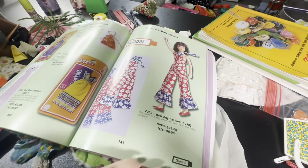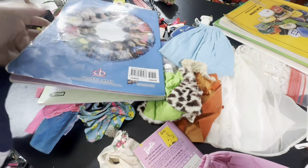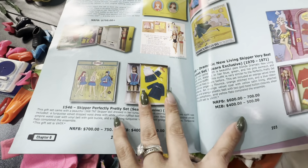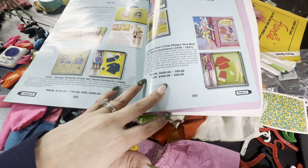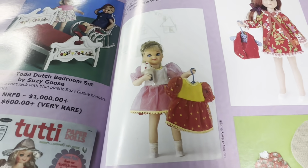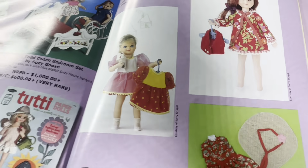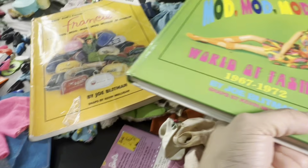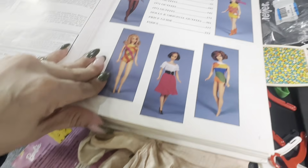So let's see. This even goes to, like, this is Best Buy Fashions, which is later in the 70s. These books will even include the cases and Sears exclusives. Anything Sears exclusive, for the most part, is going to be worth a ton of money, way more than most average outfits. Here we go. So this is Tootie. There's a couple different styles of Tooties, but they're going to have a soft body with wires underneath so she was posable. And then these Mod Era books, I highly recommend them. They are by Joe Blitman, and it's all the Mod Era stuff.